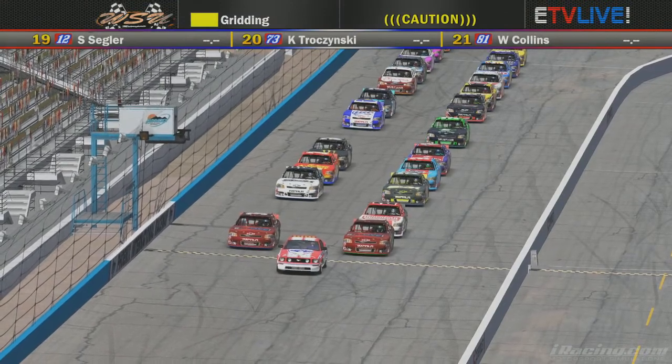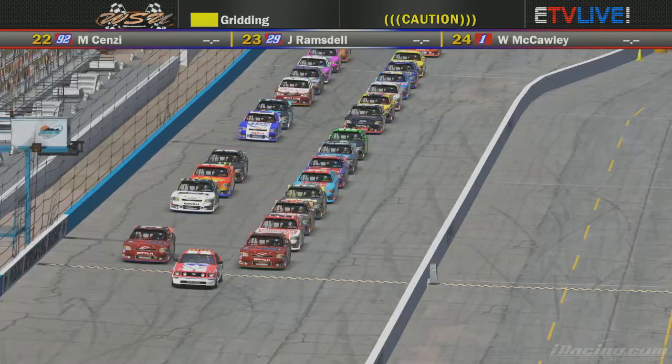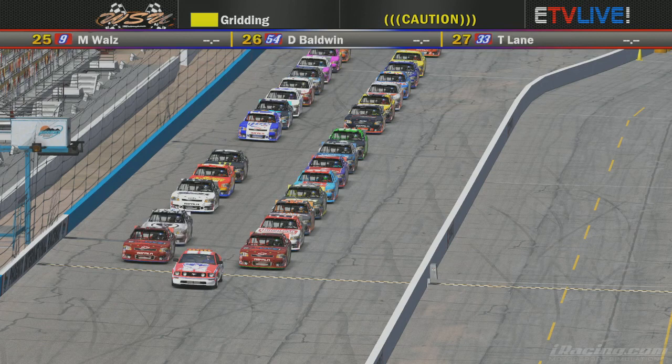We are getting ready to go racing. Drivers beginning to grid. Let's go down trackside for the command to get this party started. Gentlemen, start your engines!